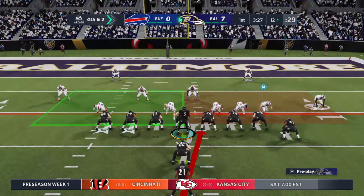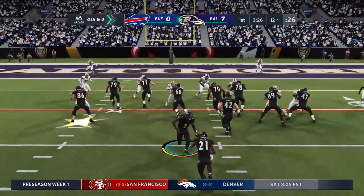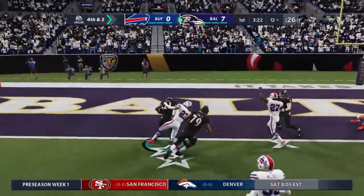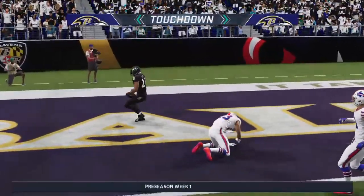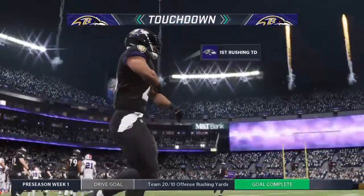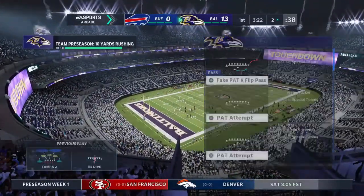And no field goal try here from the red zone offense out there. They'll go for it on 4th. They'll run for it. It's Ingram. And he is into the end zone for a Baltimore touchdown. A 12-yard touchdown run. And the Ravens will extend their lead.